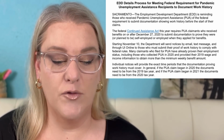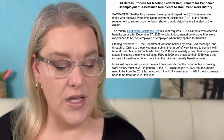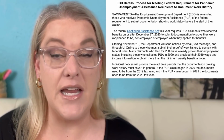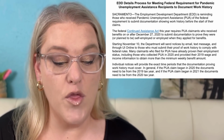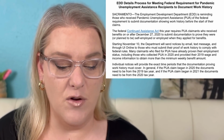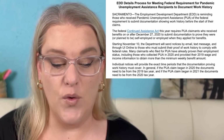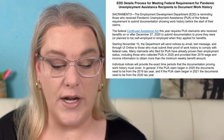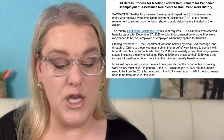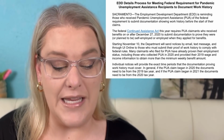Many claimants who filed for PUA have already proved their employment status, including those who collected PUA in 2020 and provided their 2019 wage and income information to obtain more than the weekly benefit amount. Individual notices will provide the exact time periods that the documentation proving work history must cover. In general, if the PUA claim began in 2020, the documents need to be from the 2019 tax year, and if the PUA claim began in 2021, the documents need to be from the 2020 tax year.